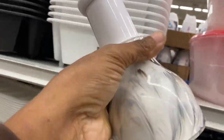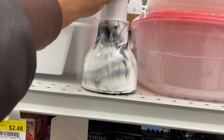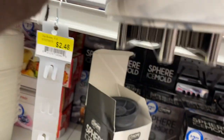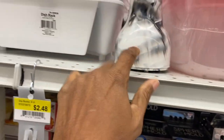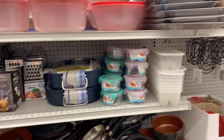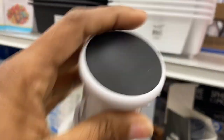Y'all, I found this little marble-looking chopper. I thought maybe it went with something, but I didn't see. I looked around to see if it had another one in a box or something. I didn't see it, but I put it in my basket. She only charged me $1. I don't know if that goes with something or not. Y'all let me know if y'all seen that somewhere else and does it go with something else.